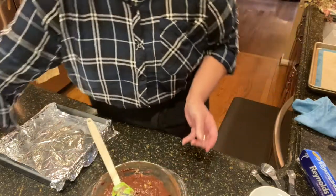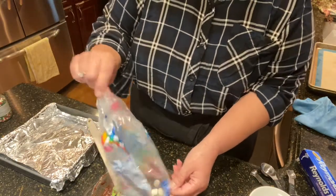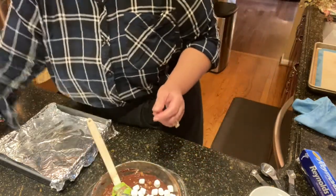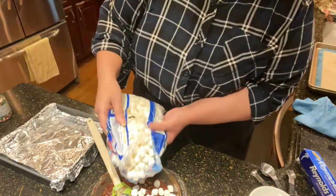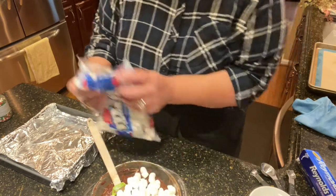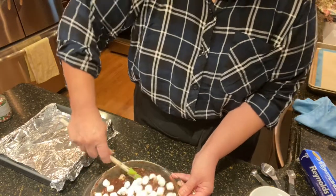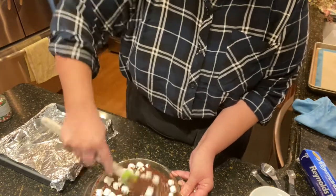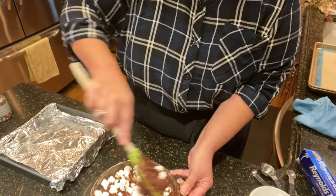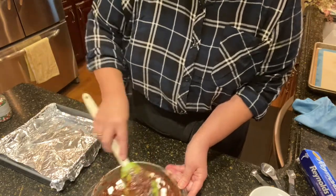And now, here we go with our little marshmallows. That's not enough. And that should be enough, you think? Well, let's give it a try. Yummy. Love marshmallows. All right, toss it all around. I wonder if I could have put more walnuts in here, darn it. Oh, I don't know. Look at that.